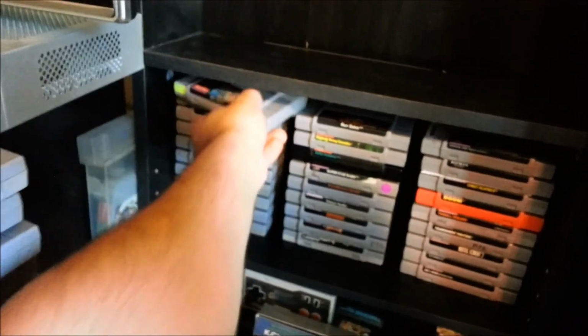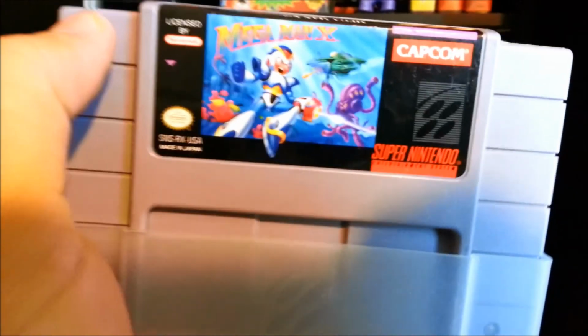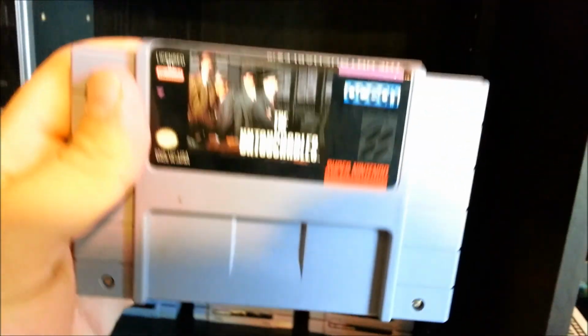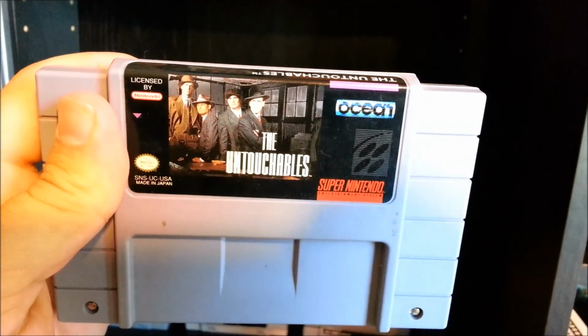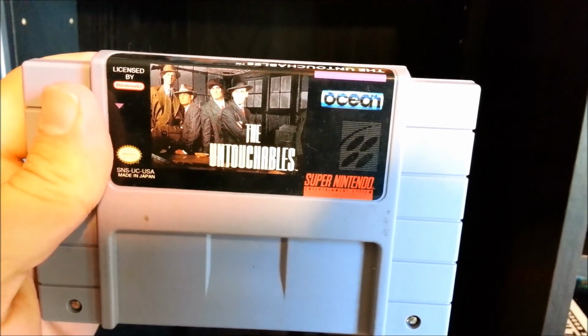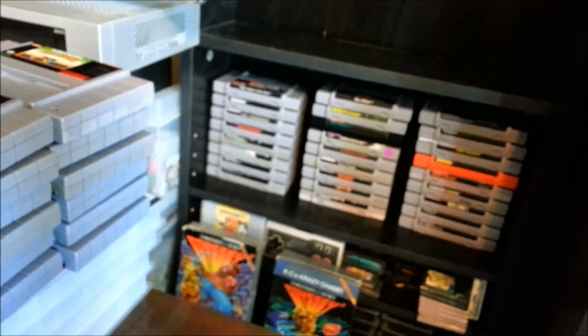Alright, we got a stack going here, see if I can get past them. This is a copy of Mega Man X. I actually have two copies of this one. But this one my sister got for me at a yard sale for 50 cents. The Untouchables, which I actually played yesterday, and I could not get past the first level because I was having trouble with the controls, but it was actually pretty cool. It was like a third-person view, and you could peek behind corners and shoot people and stuff. The graphics are really good, actually.